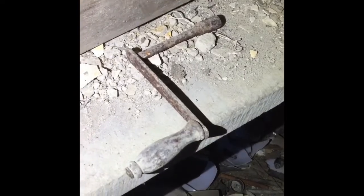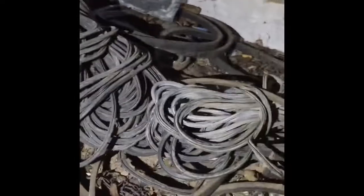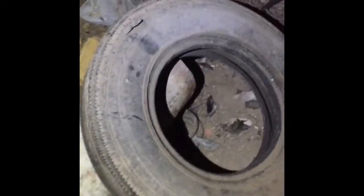There's some really early car tyres. So that's the hand crank for the car. And then it just shows you the stuff that's actually in here. This room, guys. Also, there's a lot of belts and things in here. The boxes. Old car tyres. That's probably a car from like the 60s or something like that. There's a lot of belts.